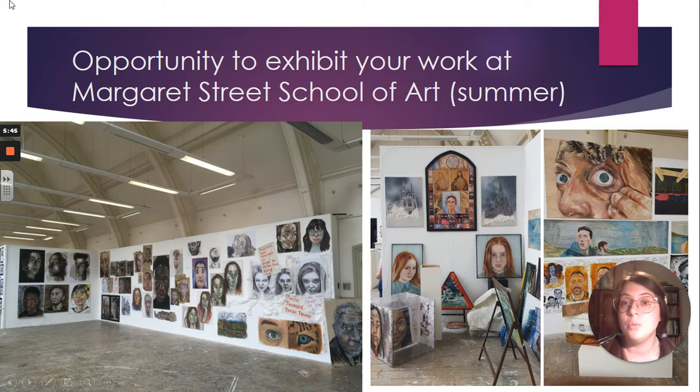You get to exhibit your work at Margaret Street School of Art, which is the university in Birmingham. That's where I went a long time ago now, and you can see here this is the painting studio, which is beautiful. It's got loads of natural light in it, and you get to exhibit your work in the summer of year 13 there, alongside other schools from the South Network in Birmingham.